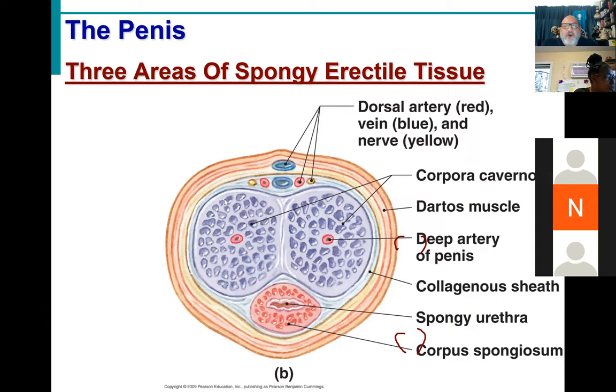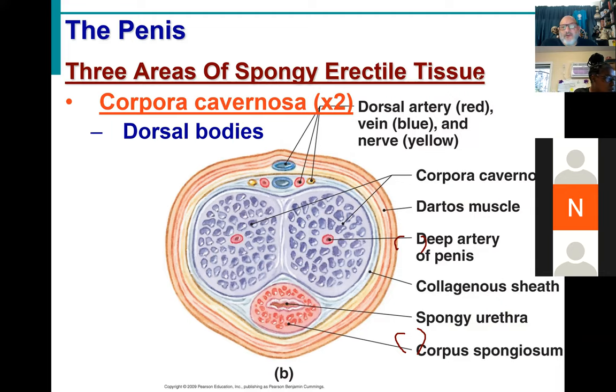However, the far larger pieces of erectile tissue are what are known as the corpora cavernosa. Corpora, of course, is the plural of corpus. So the singular would be corpus cavernosum, or collectively they're the two corpora cavernosa, or what are also known as the dorsal bodies. Notice these are superior to the corpus spongiosum and also lateral.